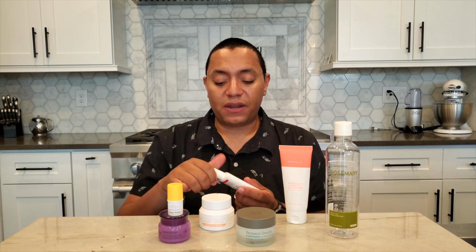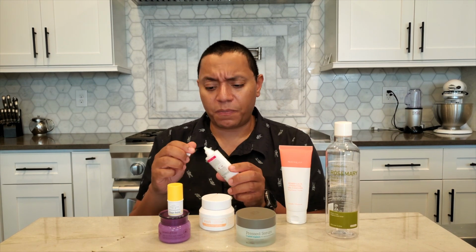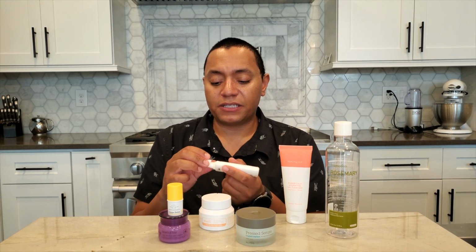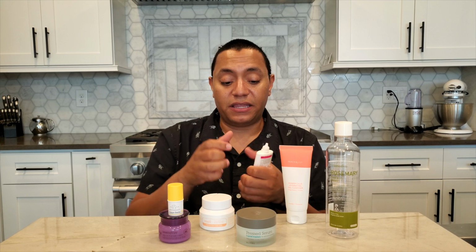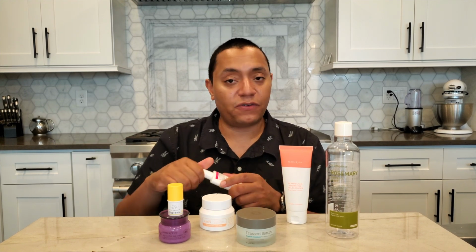I also love that it wasn't a traditional tube. It's a little bit of a hardier plastic, and it has a small applicator at the top. And so I just felt more comfortable throwing this in a hiking bag or in a travel bag and not worrying about opening it and the heat causing it to expand and a bunch of product to come shooting out. So this was perfect for summer.